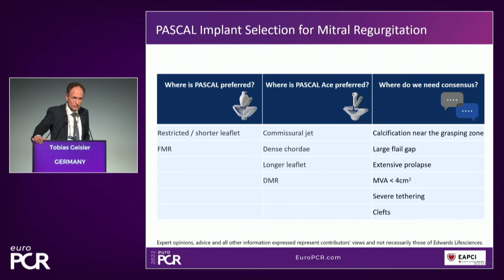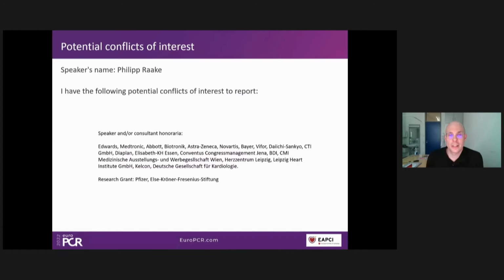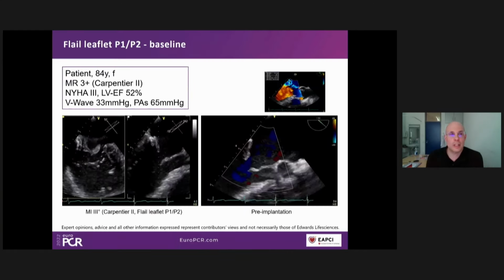And now we will have some cases from the experts here, and we will start with Philipp Raake from Heidelberg, who will present a patient with a large flail gap. Philipp, please go ahead. Yeah, thank you. Hello from Heidelberg. So I have brought a case to you.